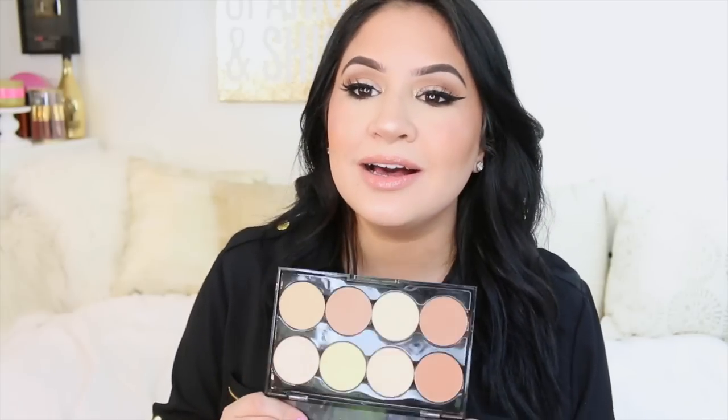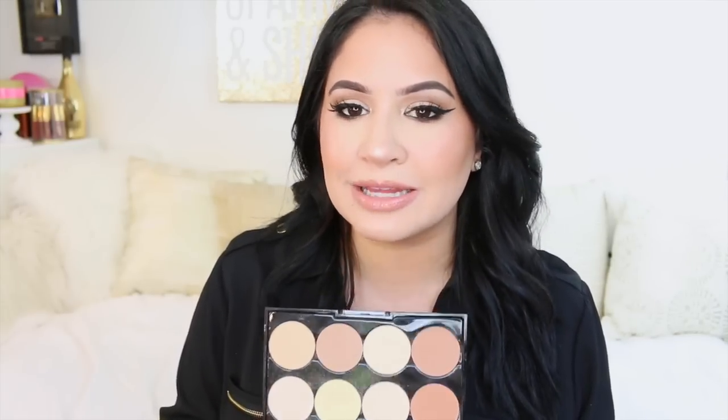Next up, I want to talk about a palette, and this is the LA Colors I Heart Makeup Contour Palette. I have mine in the light medium version. I love this contour palette. I used it today. I'm gonna say that a lot because I use all of these products on my face today, but this is just such an amazing palette. For $6.99, it is just out of this world.